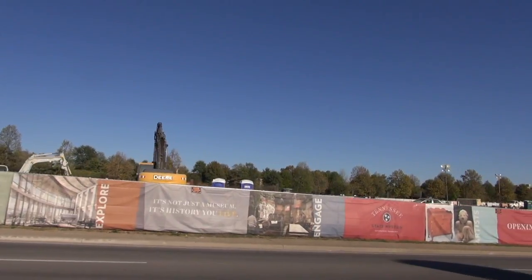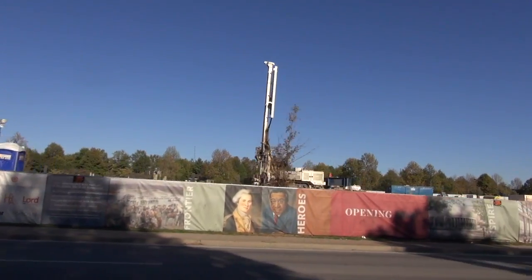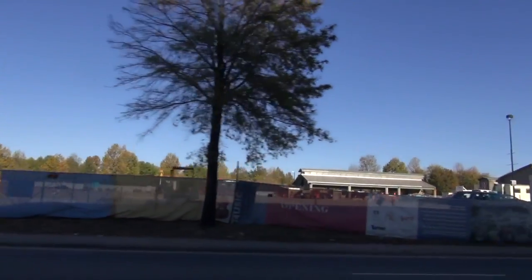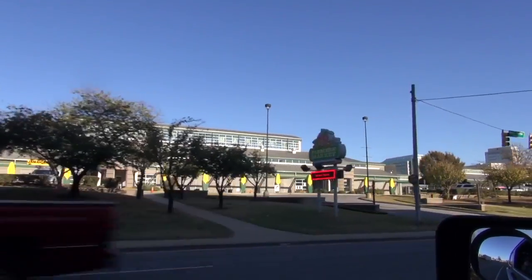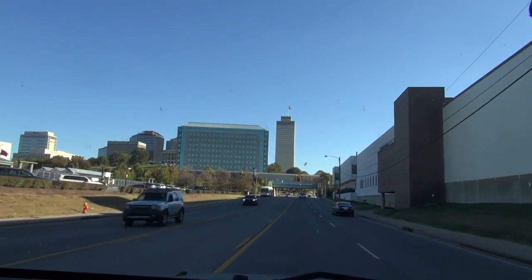So here's what it looks like. You can see it a little bit from here. They're breaking ground and putting down pylons and digging holes and all that good stuff. That's where the museum is going to be. And then you can see the farmers market's coming up right here, which is by downtown. There's the train going over. It's up over your head.